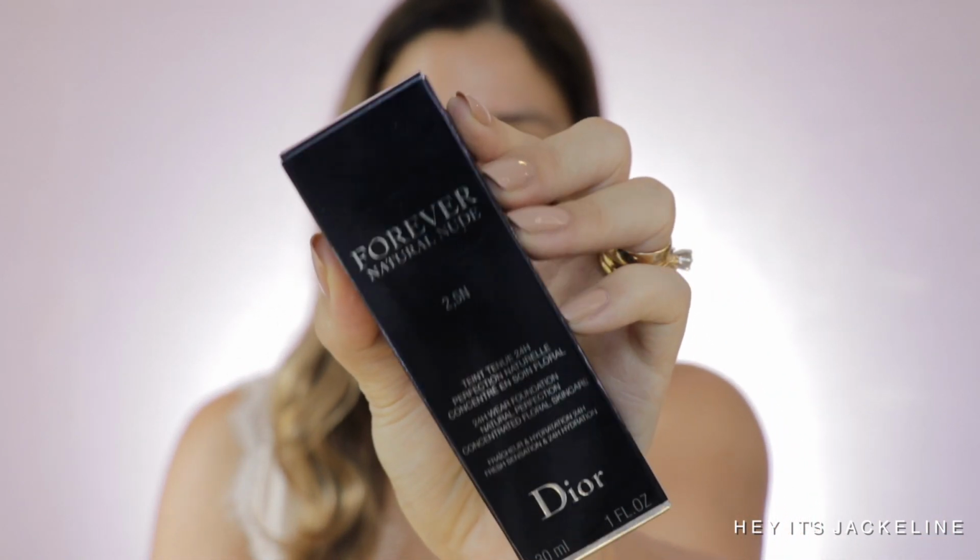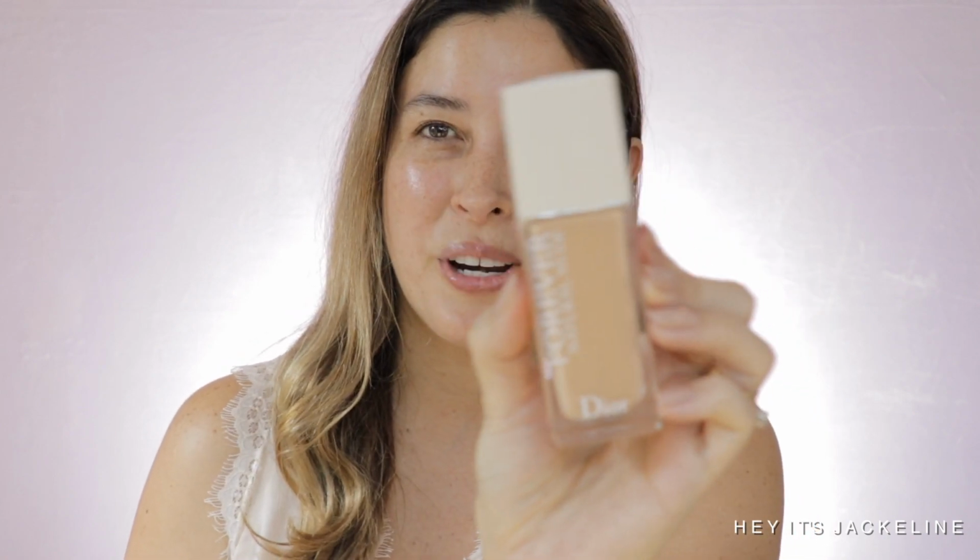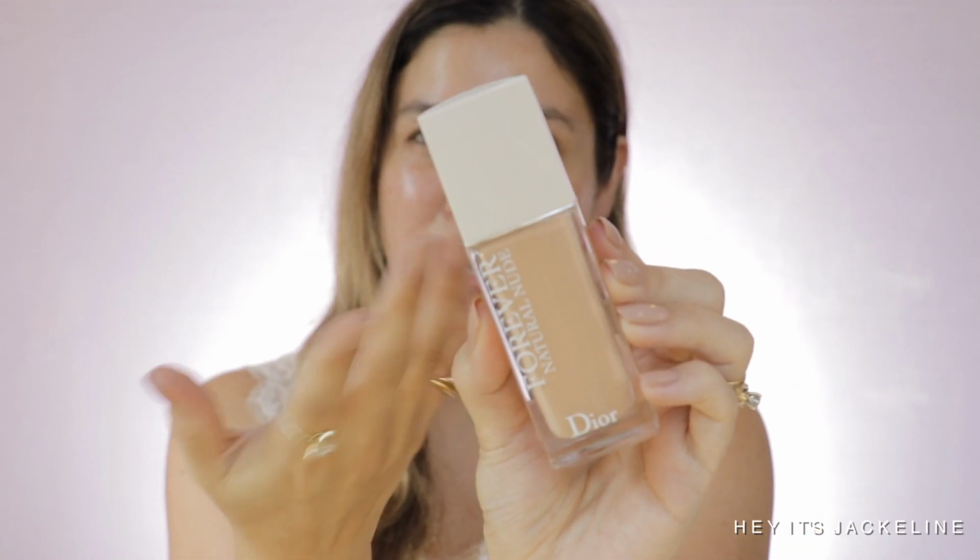Okay, my friends. So like I said, I got it in the shade 2.5N. It comes in the typical navy blue packaging from DIOR. And let's see, you have to see this bottle right here. Ooh, I like it. It looks so pretty. Something so refreshing, so new.